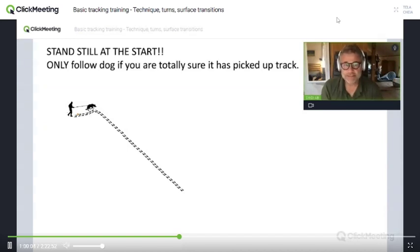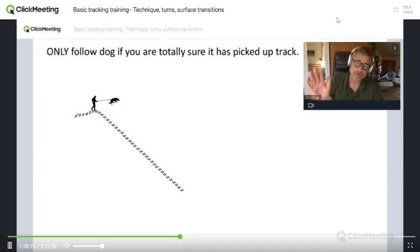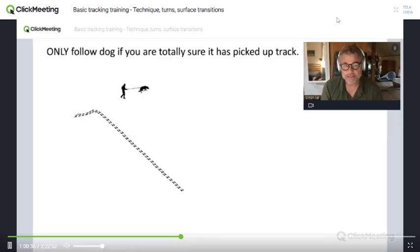So if you stand still and let 2 or 3 meters of line out and then follow the dog, there may later on be a turn in the track. And if you follow the dog, you risk pushing the dog past the turn, because the dog has not really understood which scent or what track it is it's supposed to follow. It's still just searching for a track. And every step you take then risks getting you further and further away from the actual track. So never follow the dog if you're not totally sure the dog has the track, because chances are you just bring the dog further and further away from the track.